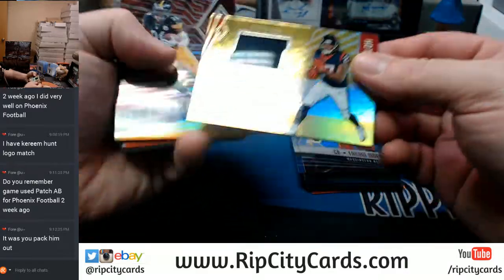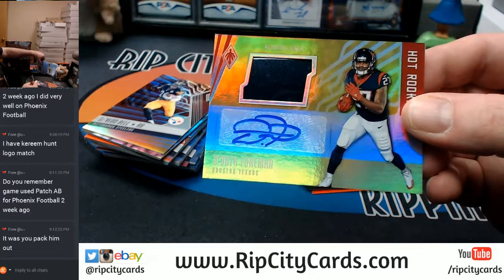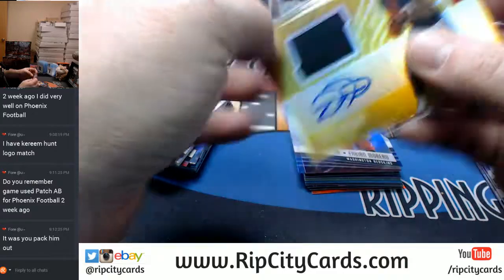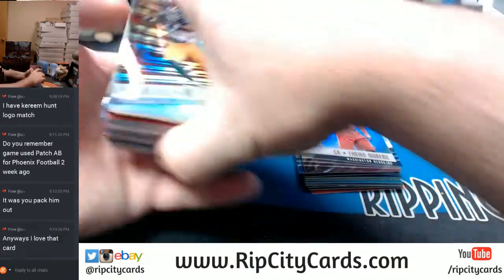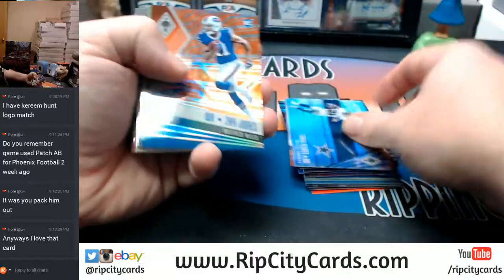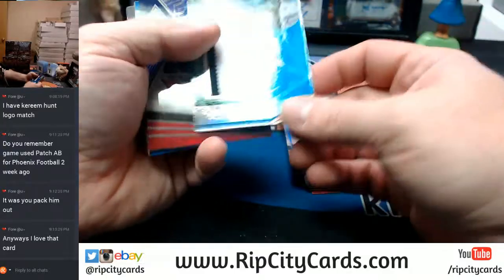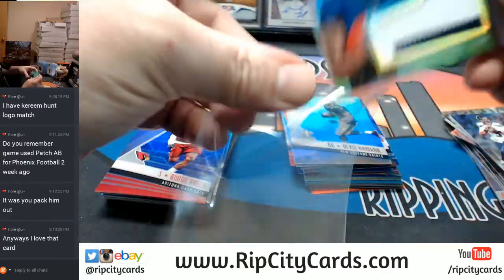Holy shit. Touchdown Dolphins, baby! Down to Foreman. Hot rookie swatch autograph. That's actually like a helmet. Auto to 49. And a Corey Davis, Titans, 2-color.